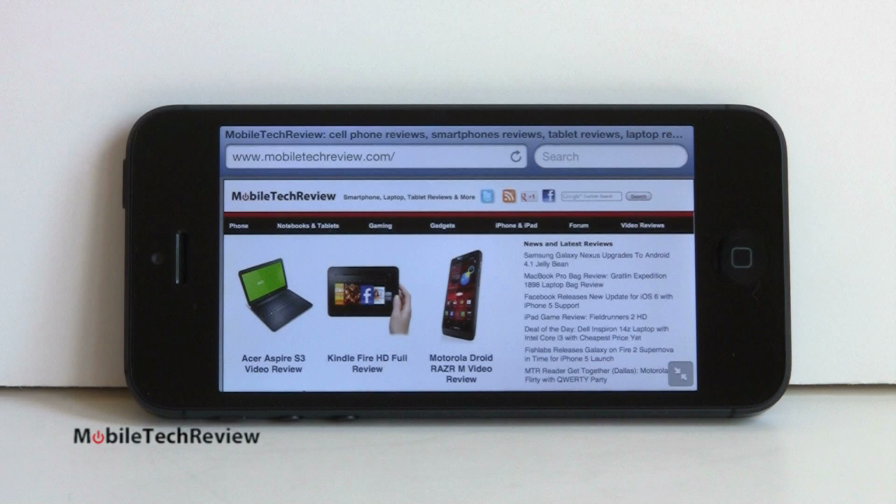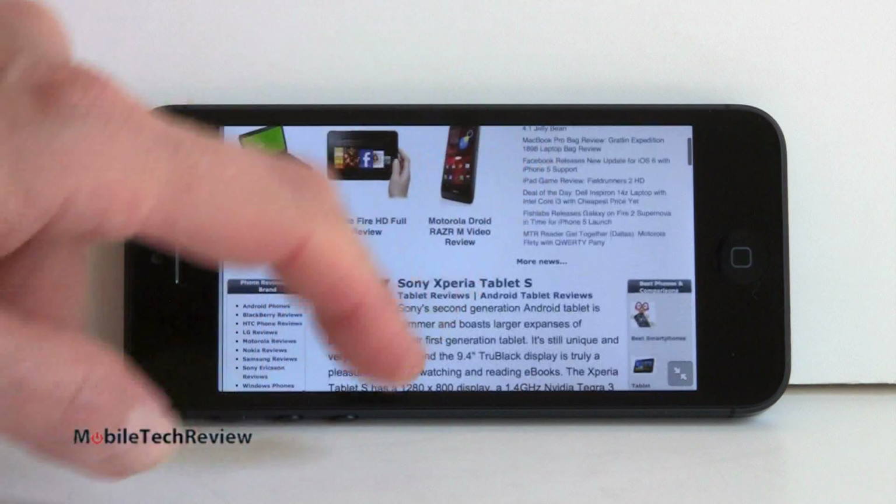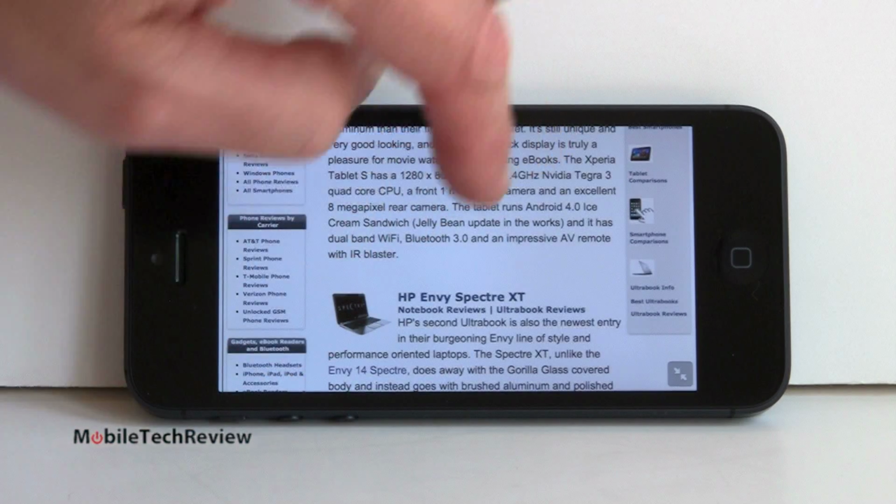Now, does 4 inches really make that much of a difference? You know, it really does. I didn't think that I was going to be that thrilled with it. I've been using primarily Android phones and the big screen ones like the Galaxy S3 and the One X. So I'm used to 4.7, 4.8 inches and 1280 by 720 resolution. And this is actually good enough for me. The 3.5-inch screen on the older iPhones wasn't. I just didn't really feel like I was comfortable looking at things that were that tiny. I was pinch zooming all the time.